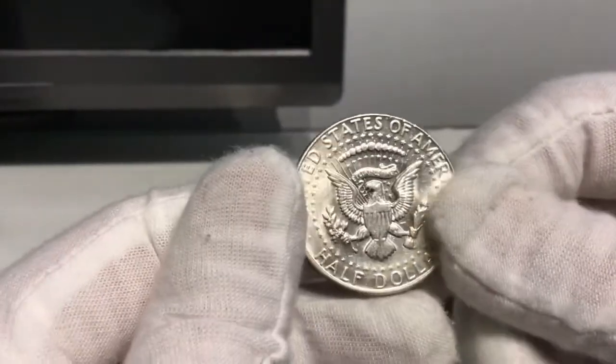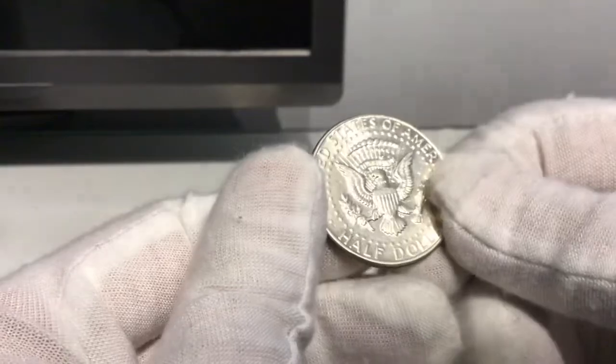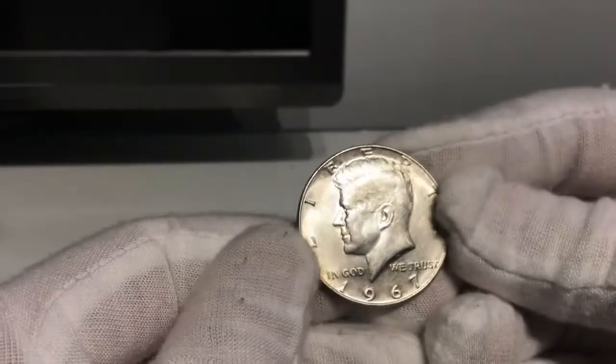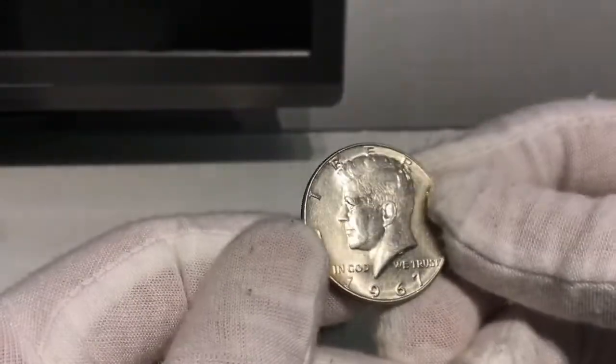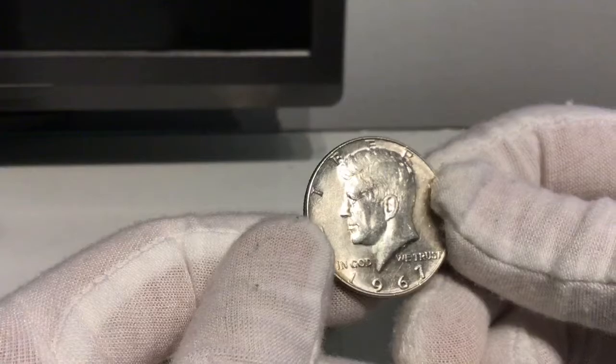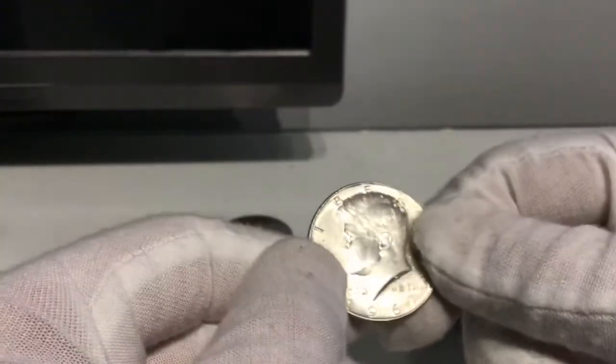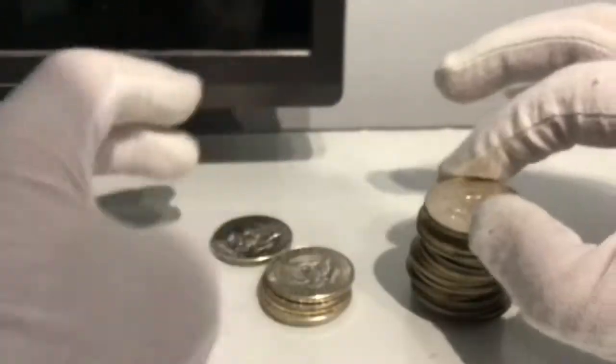This one is extremely shiny. I would go so far to say that this is close to AU, if not AU. And it is a 1967. I can say it's an AU because I can see some scratching, like quite a fair bit of scratching, so it has definitely been circulated, but, you know, by all means, really nice coin. It's probably my favourite in the roll, to be honest, so far.